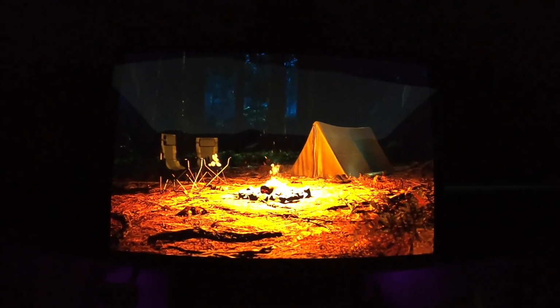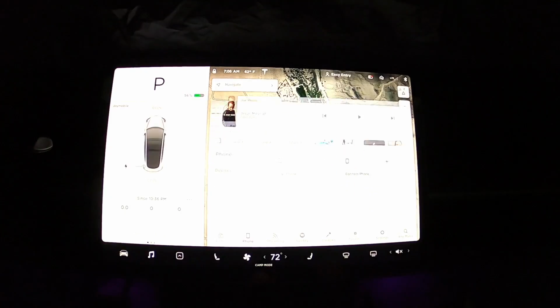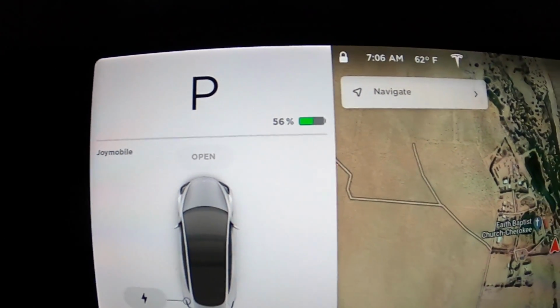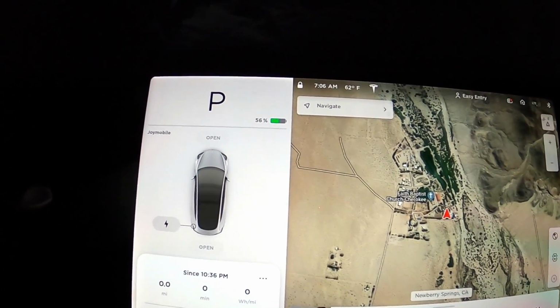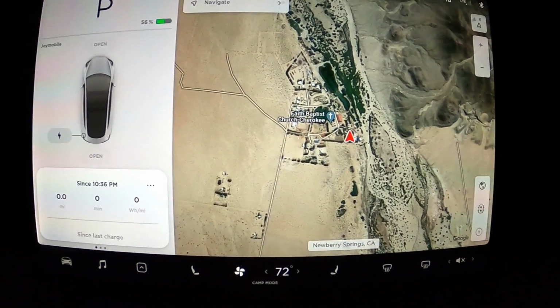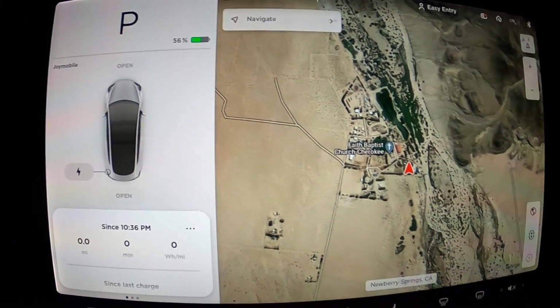And let's check out what the battery is. So last night around 10:15, I had 70% of battery left. And now I have 56% left. So it is almost 9 hours overnight that I've been in here. So it looks like raising the temperature from 68 degrees to 72 degrees did consume more battery.